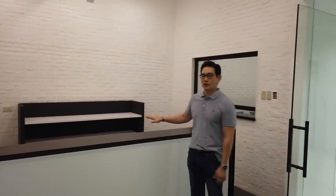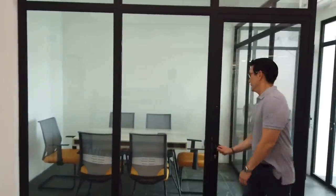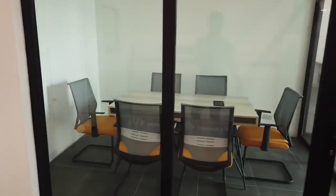Ito naman reception counter natin. So this furniture, kami lahat ang nag-import. Kami lahat nagsusupply because we have an office furniture company which is called Cole & Ash International Systems Corporation. And then this is a mini conference room. Pag meron ka lang mga kailangan kausapin, pwede kayo mag-meeting dito.